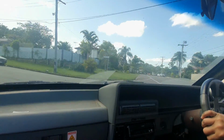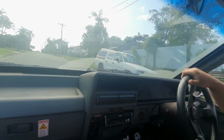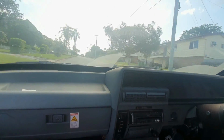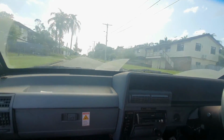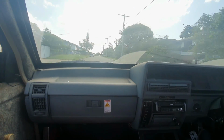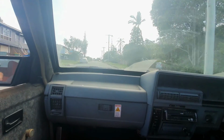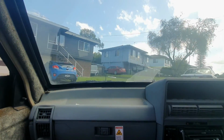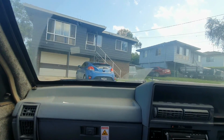Flat tyres. And bolts falling off. We might have a flat. Kind of feels like it, if I'm honest. Just cutting back down the side into the backyard again. Yeah, possibly. It's bouncing like it's got a flat. And that's power steering.